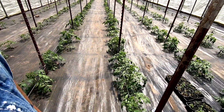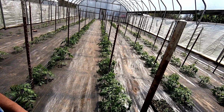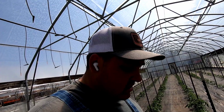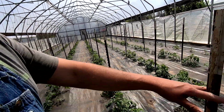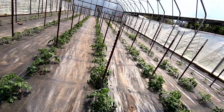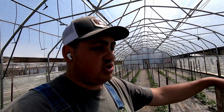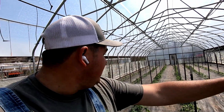Whenever these tomato plants grow bigger, we'll come back through, run another line through there, and usually by the end of the season we have 7 or 8, maybe 10 or 12 lines. All the plants get up to here, big massive plants. So yeah, this is probably the best method to trellising tomato plants if you're doing many of them.